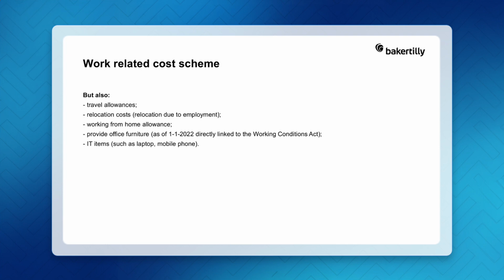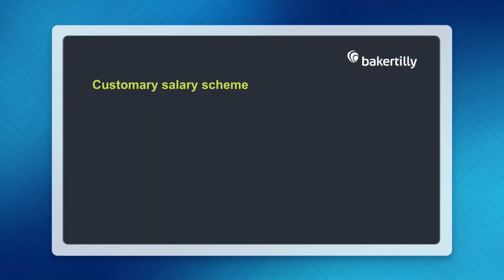So if you give people a desk, it should meet certain requirements, such as you can modify the height of the desk so that you can adjust it to your own length, those kinds of conditions. And you can also reimburse personnel for IT items, such as a laptop or a mobile phone. It's not as strict as it used to be.